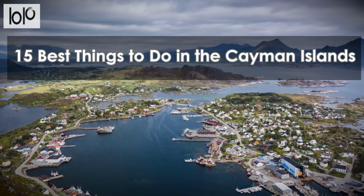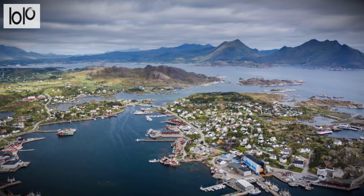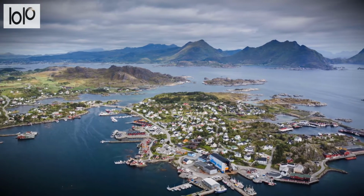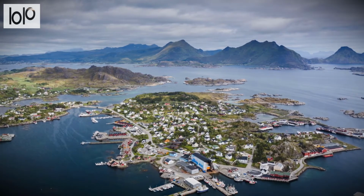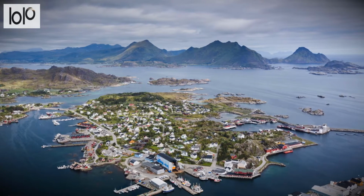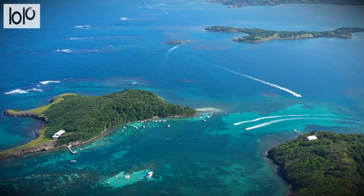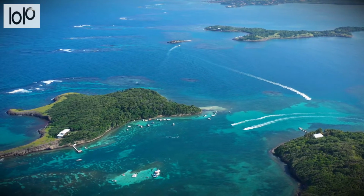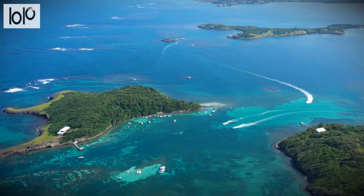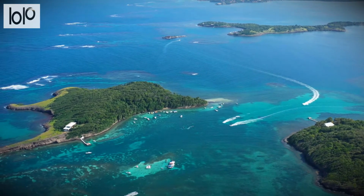15 Best Things to Do in the Cayman Islands. Rising from the underwater Cayman Ridge to form the trio of large islets that are the Cayman Islands, this archipelago territory of Britain's has become synonymous with high living, money and luxury, and is a popular destination among the Caribbean islands. However, this tropical land is about much more than just percentages and millionaires. Watch this video to know about the 15 best things to do in the Cayman Islands.